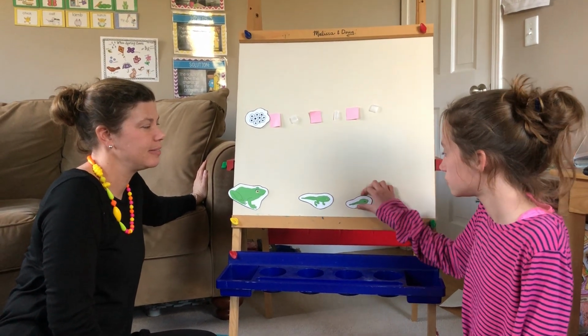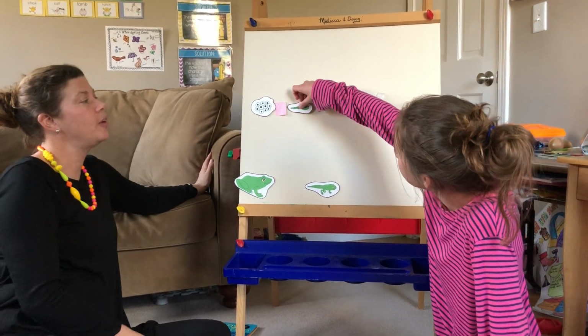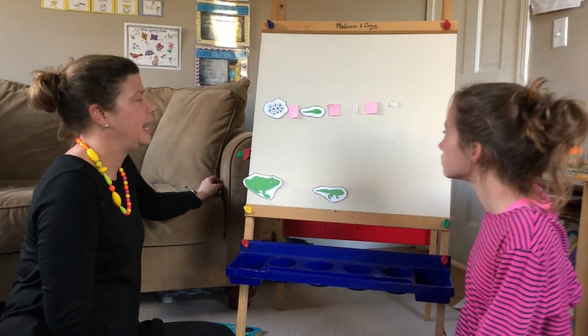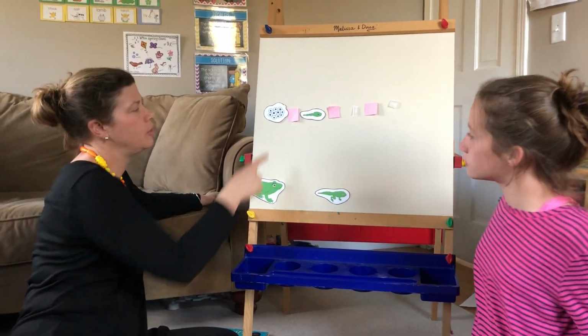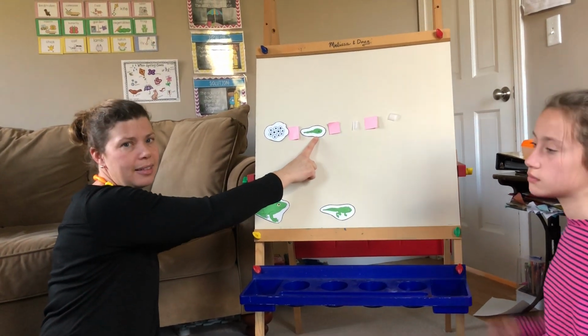Colleen? What's that one called? The tadpoles. The tadpole. It hatches out and it's a tadpole. So first we have the frog eggs, then the tadpole.